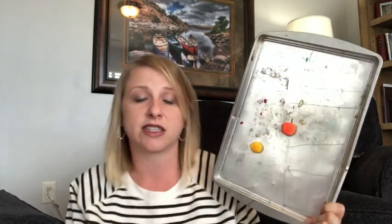Let's see. Here's another toolbox tip you can add to your toolbox: an inexpensive cookie sheet. This one I purchased at Walmart and it was less than $1. So you can get a bunch of these and it's super cheap. And then these are just pom-poms with magnets glued. I hot glued the magnets onto the back. If you buy the pack of pom-poms, you get like 50 pom-poms for $1 or something like that. The expensive thing is the magnets, but you can get them on Amazon.